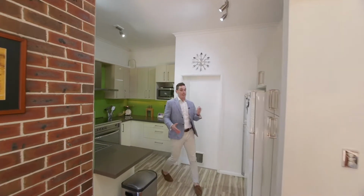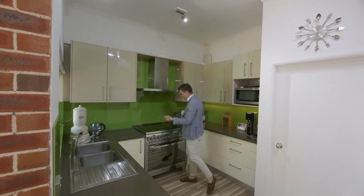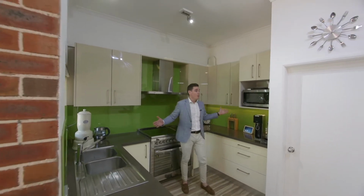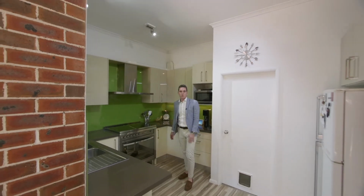I have to say, the thing I love most about this home is this beautifully renovated kitchen. The best part is this oversized gas cooktop and Italian oven, which I really love. Also, all this space, benchtop space, storage space, high ceilings. This is seriously just a cook's dream.